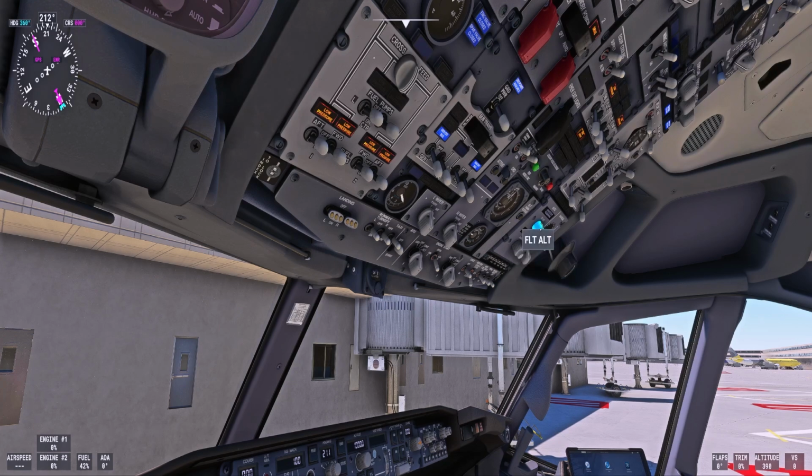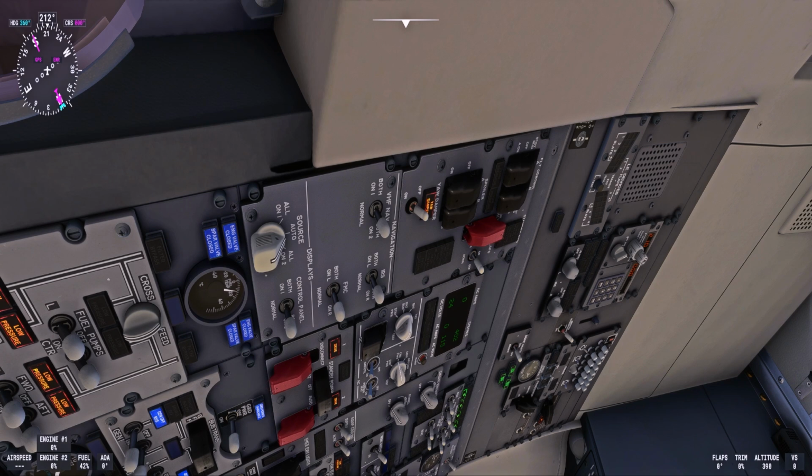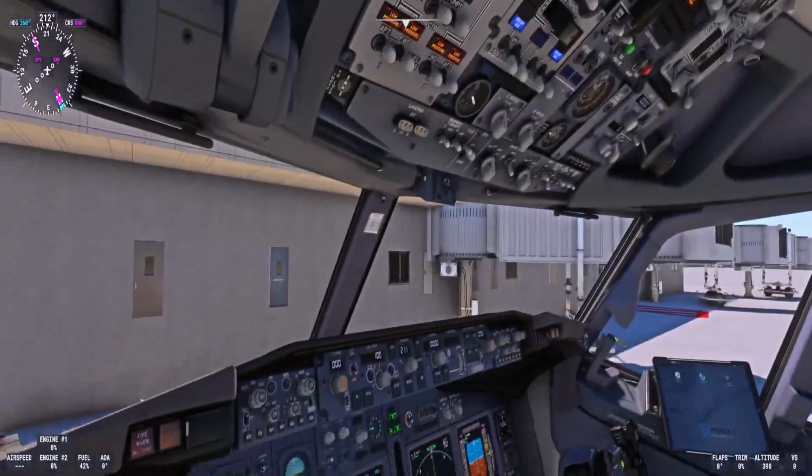Before start checklist to the line. IRS mode selectors, on NAV. Gear pins, 1, 2, 3 removed. Probe covers, 1, 2, 3, 4, 5 removed. Light test, checked. Oxygen, tested 100%. Yaw damper, on.